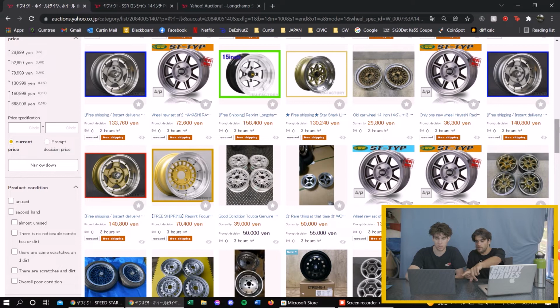I can see a Focus, Stars, Champs. So a lot of these rims are being reproduced and they're not original. You can see it saying reprint on some of those, like on those 15-inch with that green square one. That one's a reprint, so it's not an original rim, it's been remade. Obviously you can see the price, and that is for a singular rim, I'm pretty sure.